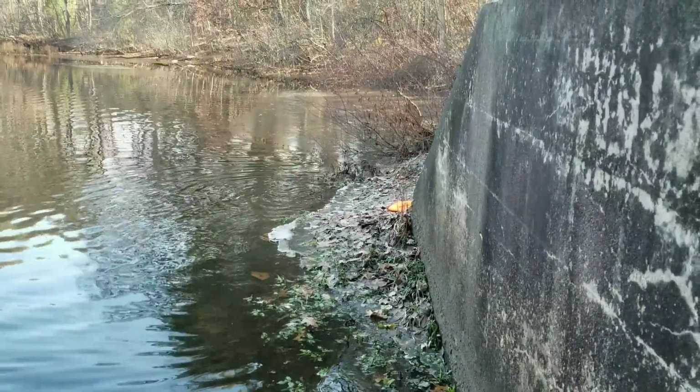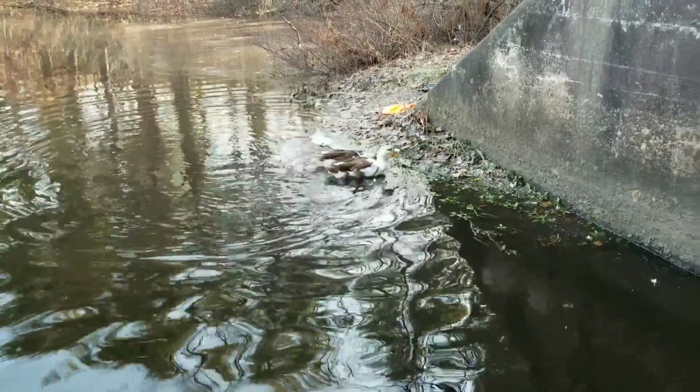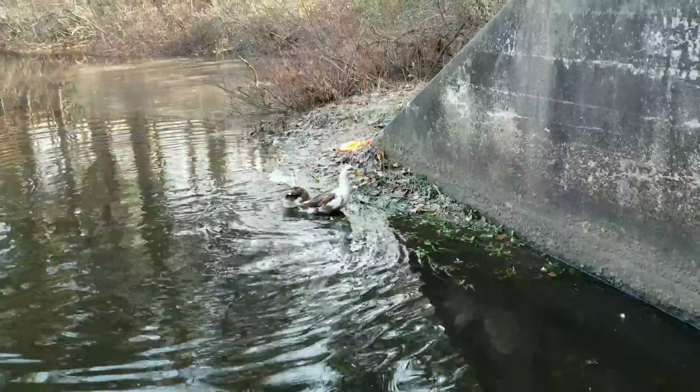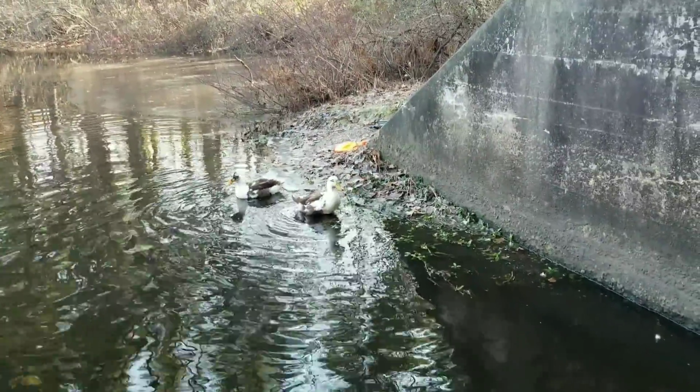I think those ducks are expecting food. I hope they're not going to cross the street because that's pretty busy. The ducks came over just to look at my stuff over there. They were thinking it might have been food. Look at that one there. What do you have, a worm?